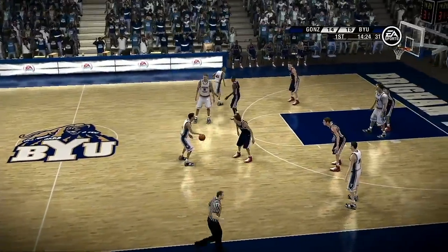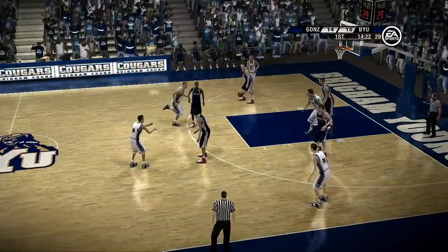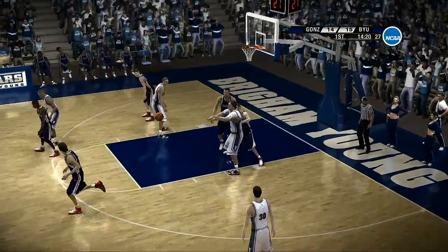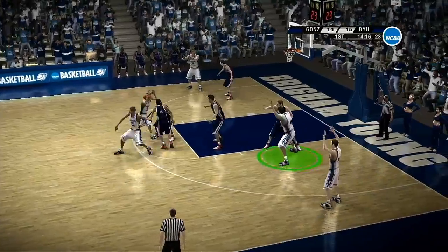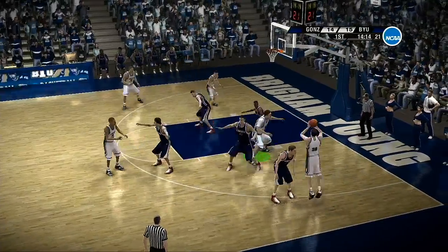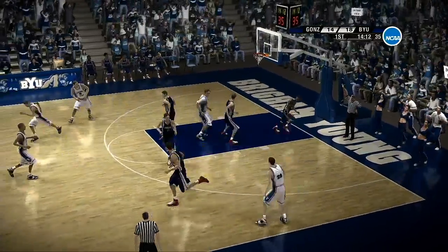Both teams are looking to get something going here. On the dribble, gives it up. Here's the toss back out from the post. I tell you, it's a coach's dream when your post player can be an exceptional passer. High post screen, so effective, that screen.